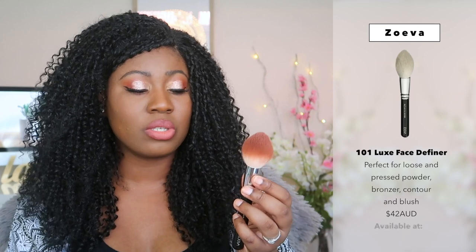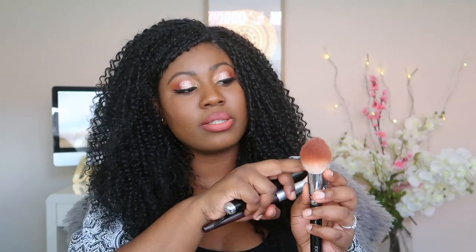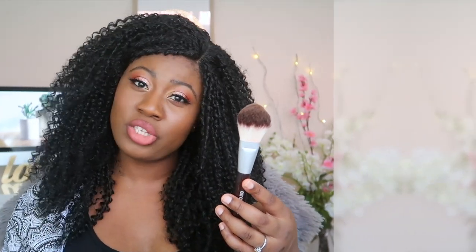I will put the price up on the screen for you guys. See how it's got that tapered top? That's what I love about it. Another really good bronzing brush is the Chi Chi Tapered Bronzer 108.